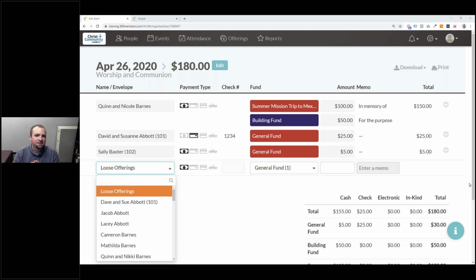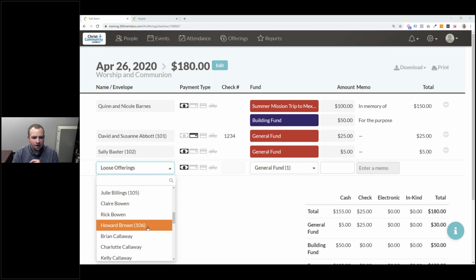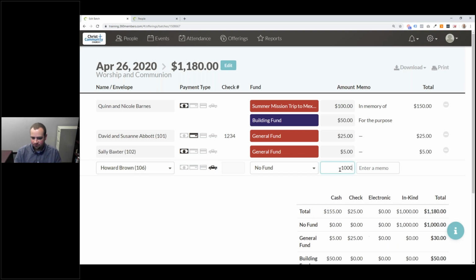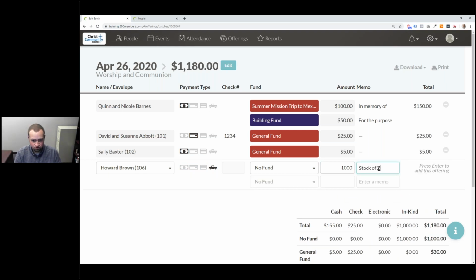What we ended up deciding was that we can't necessarily lock down what you do with gifts in kind, because it'll vary. For example, stocks have a designated amount. You can pick an amount for that. So you might enter: Howard Brown gave a gift in kind of $1,000 of stock of Zoom. Zoom is really popular right now. You know what it is, it's stock of Zoom, and you know the amount, it's $1,000. You can do that.